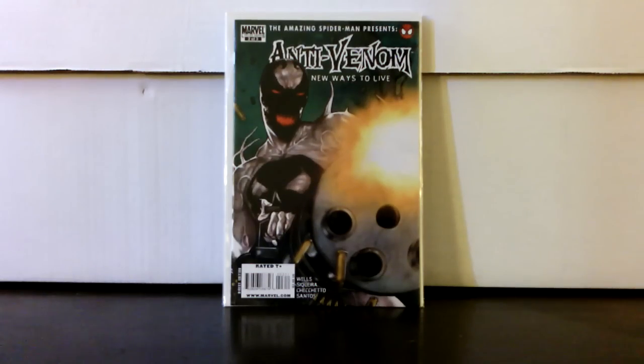Anti-Venom #3, even online it's kind of tough to find. I had no problems finding 1 and 2 for $1, but I ended up paying like $5 for this just to complete the series. Really cool cover too.